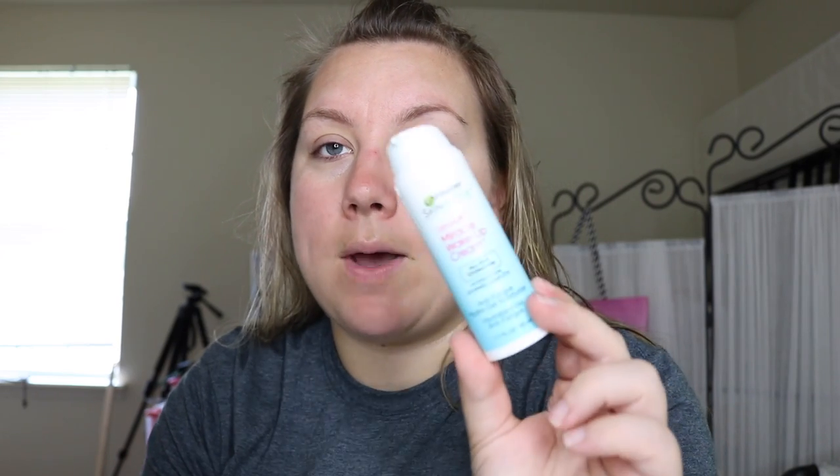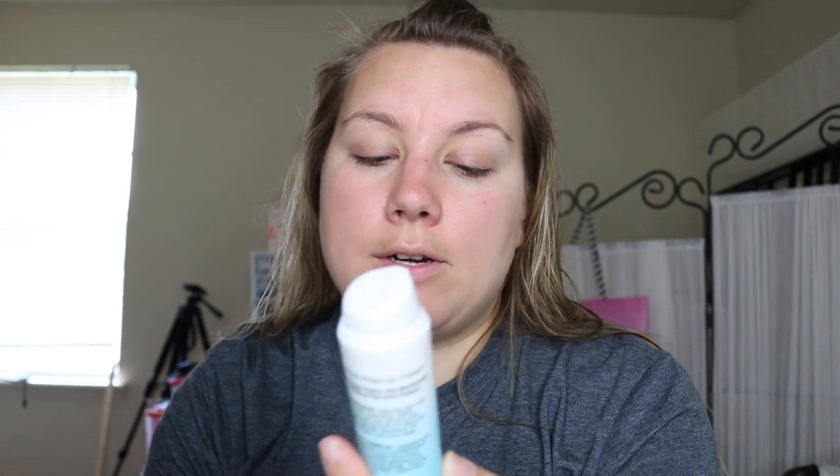My moisturizer is the Garnier Skin Active Ultra Lift Miracle Wake Up Cream. And I like it. I like it a lot. It says All Day Hydration, Anti-Fatigue, Hydrogel Moisturizer. I don't use an under eye cream. I just use my moisturizer.